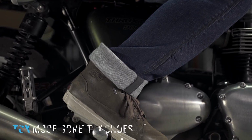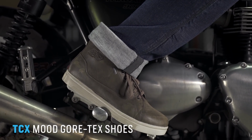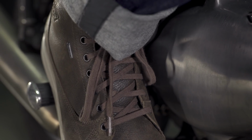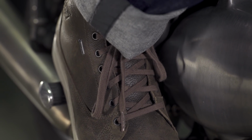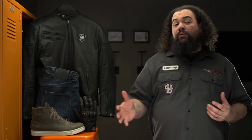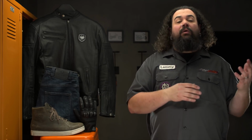Now, rounding things out, we've got the TCX Mood Shoe. This is our next item. I feel like this is a go-to. It's going to be for a lot of riders simply because this is a shoe that offers lots and lots of riding protection in a super casual package. This is a boot that's going to look just as good on your feet at the water cooler at work as it is on the motorcycle.